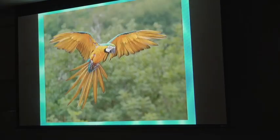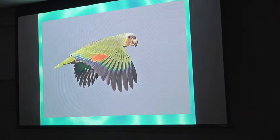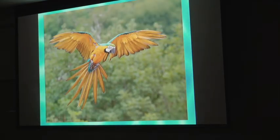And you can see the orange in the wing. That's the only time that you can see the orange in an orange-winged parrot, is when it's flying. All right, back to this beautiful bird.